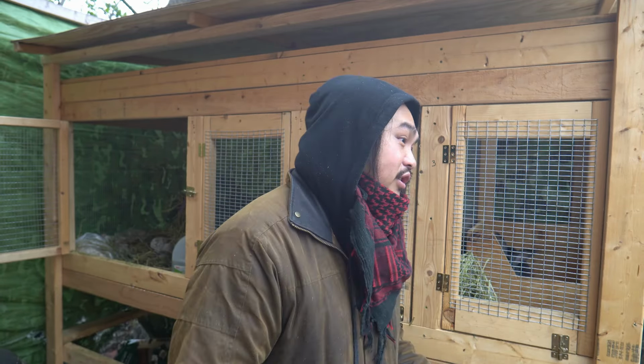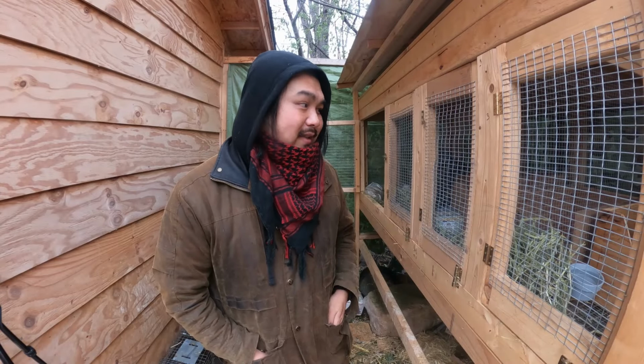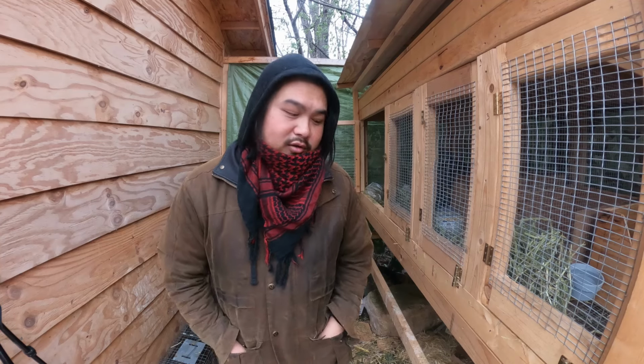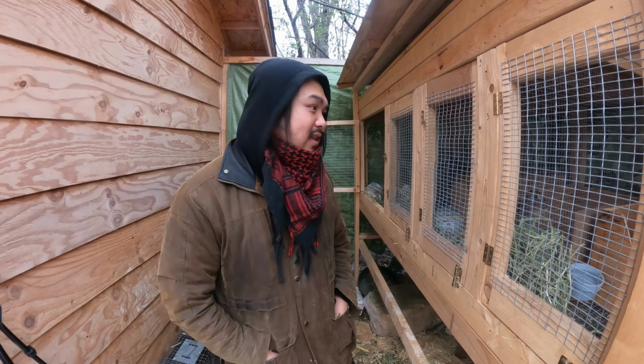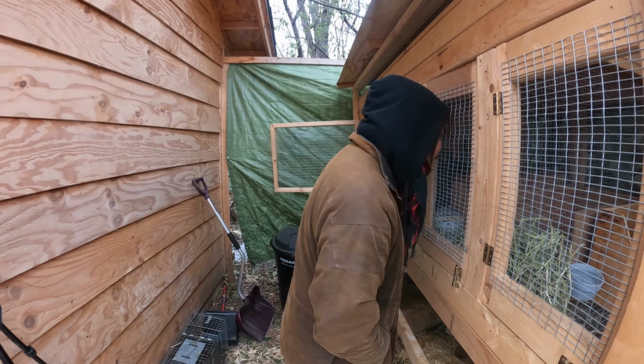If you have any suggestions or tips on what I could do to help these rabbits stay warm without peeing and pooping in their straw, let me know. Or I might just have to go through the trouble of replacing their straw every single day. But I just don't want them eating it. That's the thing. Just don't eat the straw, bro. Don't do it. It's not nutritious for you anyways.